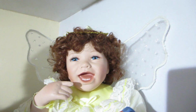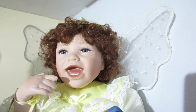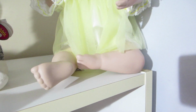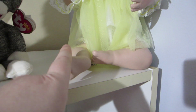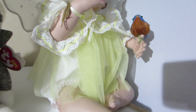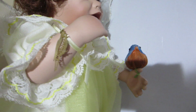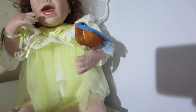And she has white, sort of translucent wings with little glitter polka dots on it. And I'm just going to move my little sock monkey out of the way for a second. Her left leg is bent sort of inward, and the right leg is kind of sticking out. She's in a sitting position. And I'm going to turn her a little bit here. And she has this sweet little bracelet on her right wrist. And it's a gold bird. And it says happiness. So she is the angel of happiness.